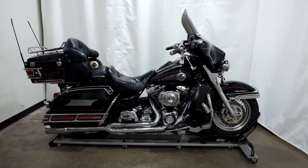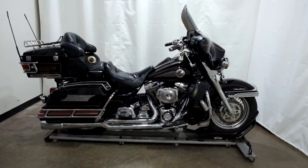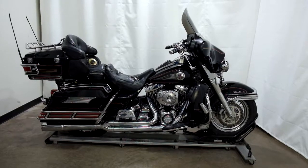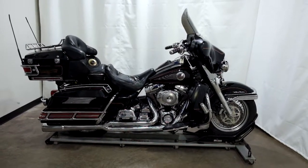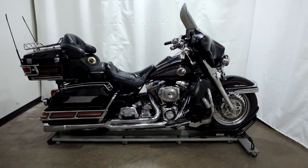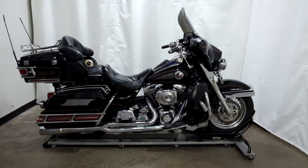SimplyRideUSA.com. Today we have an outlet 2000 Harley Davidson Electra Glide Ultra Classic. This motorcycle has just under 65,000 miles on it and will be sold as is. So let's take our walk around it. We'll show it to you, then we'll fire it up for you.